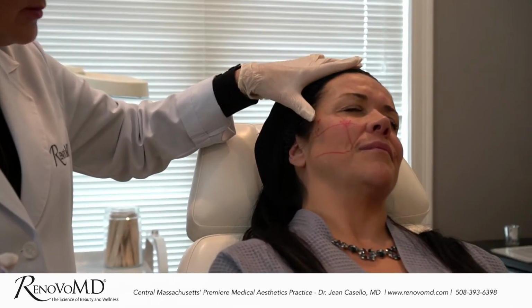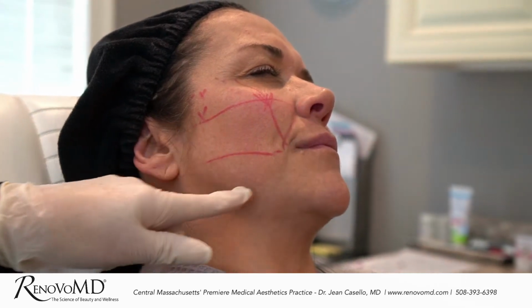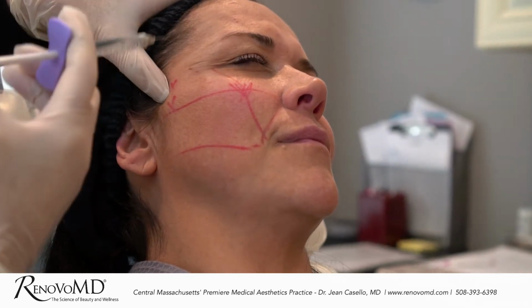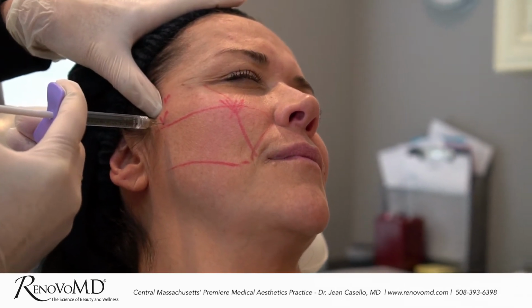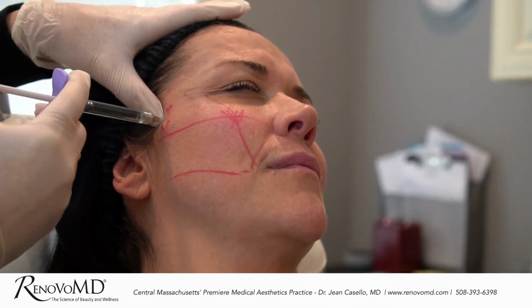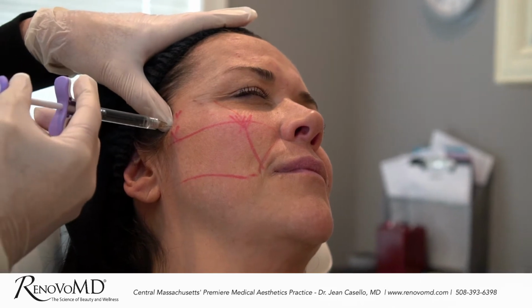And what we're going to do is pull back the cheeks and lift them just a little bit, and that will soften this area as well. This filler has numbing medicine in it, so it's usually pretty comfortable for the patient, and we will give them some ice and they can roll that on there, and it's usually very comfortable for the patient.